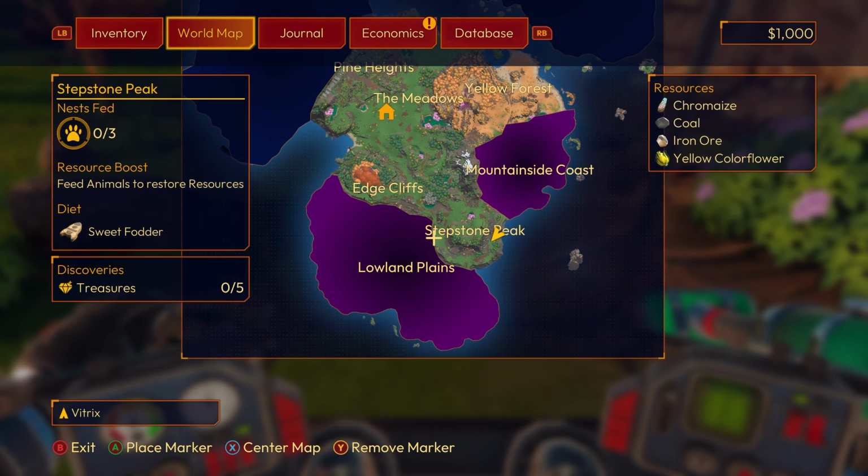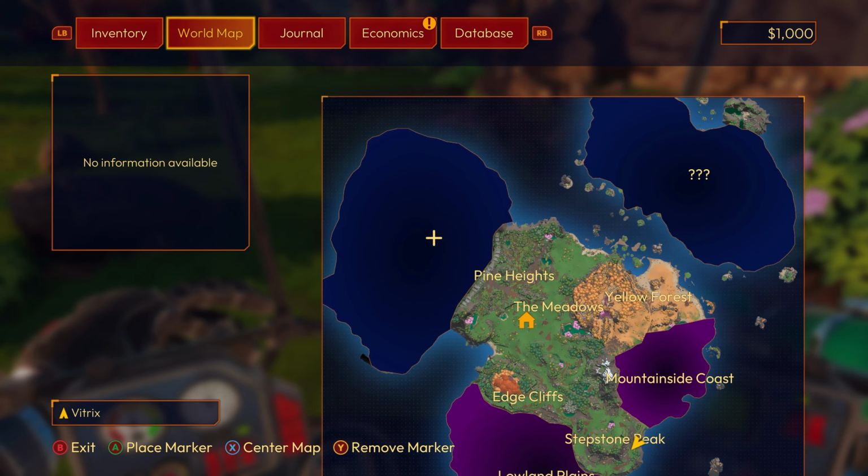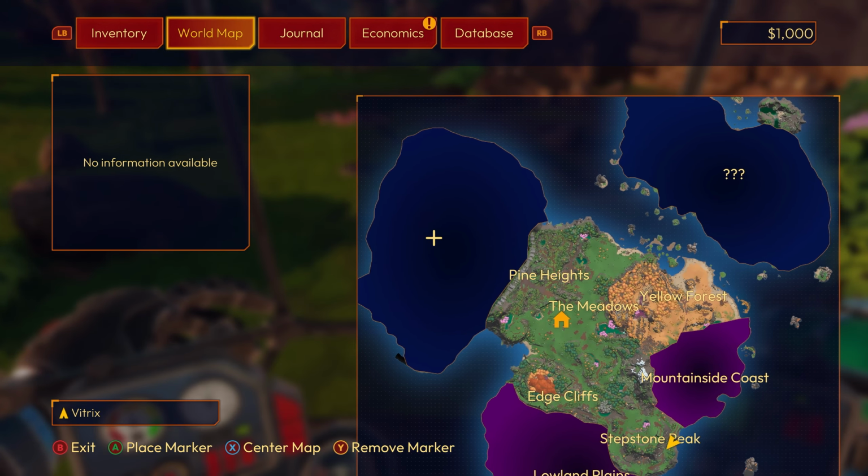So we haven't been in the mountainside coast, we haven't been in the lowland, or we haven't restored them. Then there's this zone and this zone, which I know how to get to this zone, I don't know how to get to this zone.